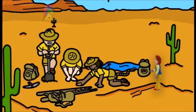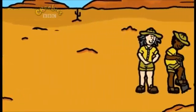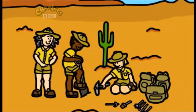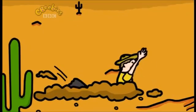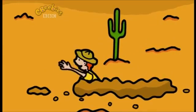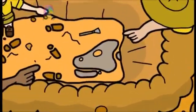I suggested to Amanda that they split into two teams. One group could start looking in one place and one group could start looking in another. Amanda thought that was a fantastic idea and finally they started to dig. It wasn't long before the first team shouted, "We've found something, Amanda!" Then straight away, the other team shouted, "We've found something too!" "Keep digging!" yelled Amanda.